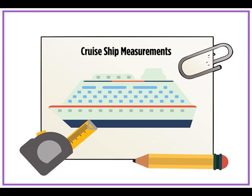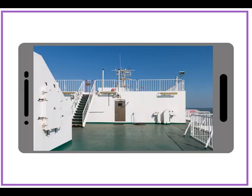He needs to know the measurements of the top deck of the cruise ship, like how wide and how long it is, so he can know how big his roller coaster can be. Charlie meets with engineers at the cruise ship. The engineers take Charlie for a tour of the top of the ship where the roller coaster will be built. Charlie takes some pictures of the boat with his iPhone so he can look at them later on while he is designing the roller coaster.